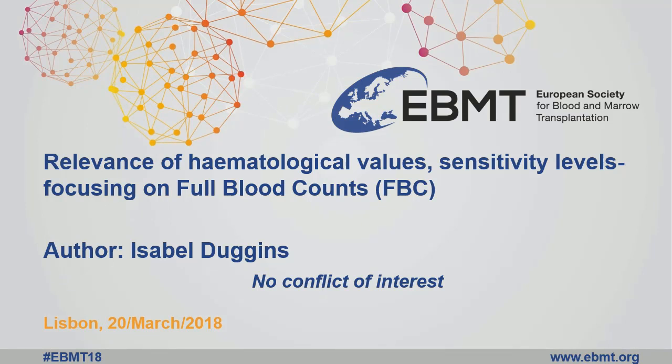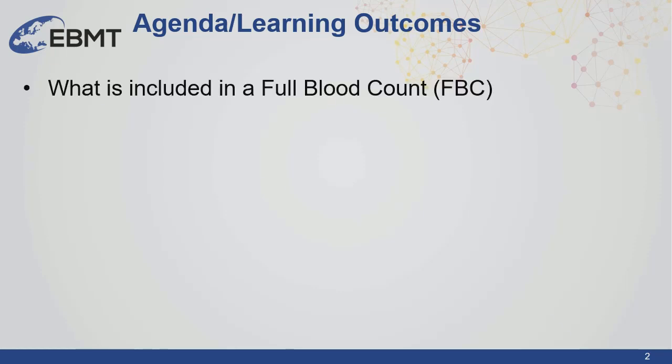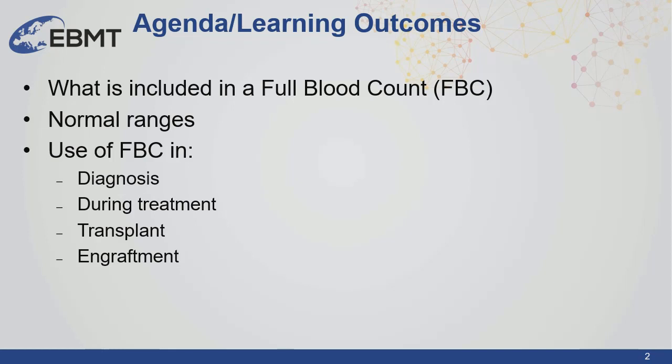So this is me, and I have no conflict of interest. So how I'm going to broach the topic today with an agenda and some learning outcomes. So what is included in a full blood count, the normal ranges, and the use of a full blood count in diagnosis, during treatment, and because we're here at EBMT, of course, transplant, and the very important engraftment.